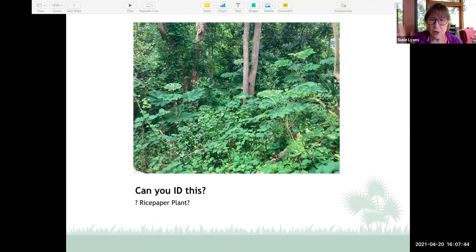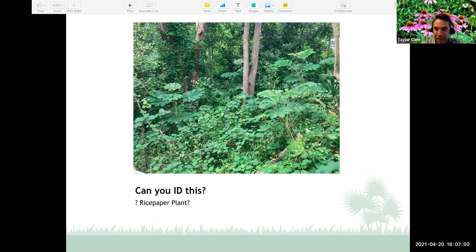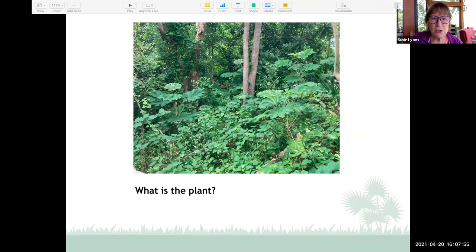I have a couple of things that are nowhere to be found. I haven't been able to identify them. This kind of looks like a type of fatsia, but I can't tell. In fact, I don't know why I have two of the same pictures, because I actually downloaded one that was closer up. So I'll get a closer up one for you.